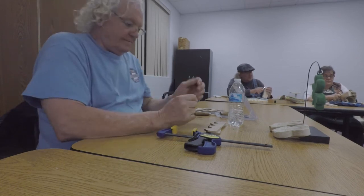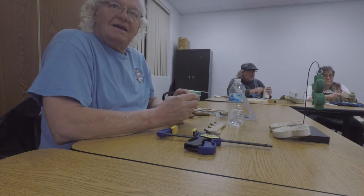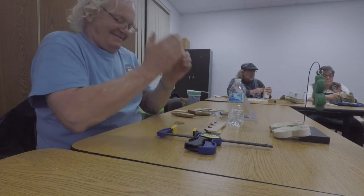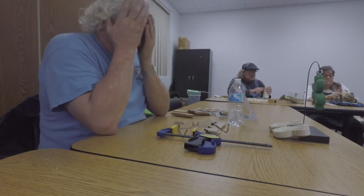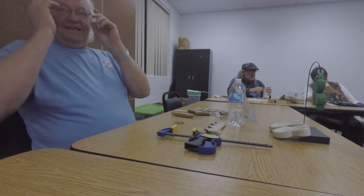Sharp on both sides and round in the middle. Who's round in the middle? Most of us in here, actually. But you're the skinny one. Not real sharp on either end, though.